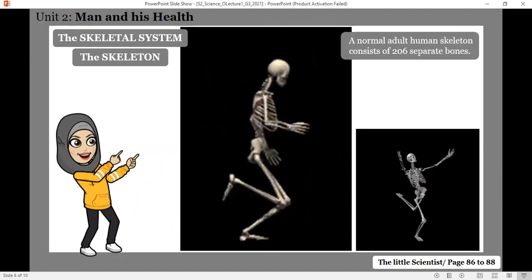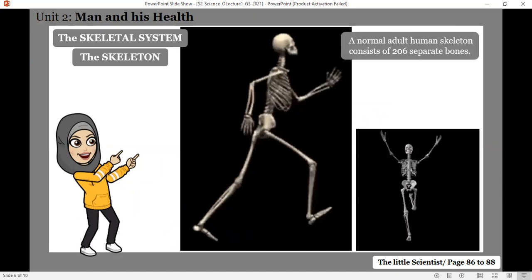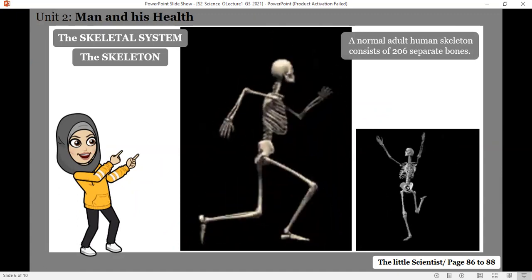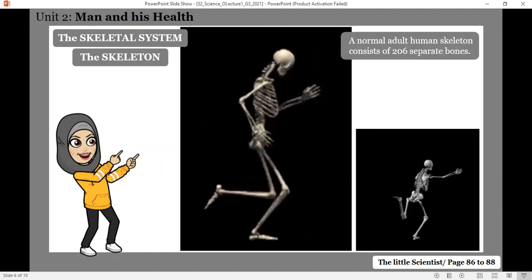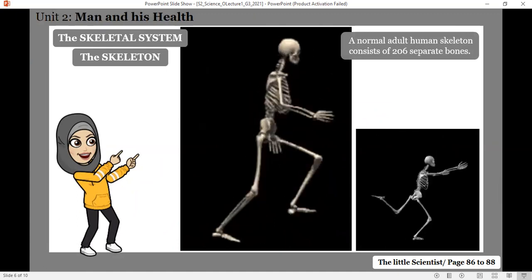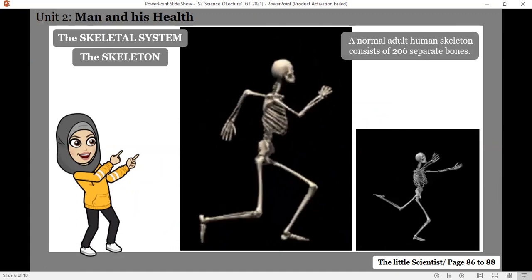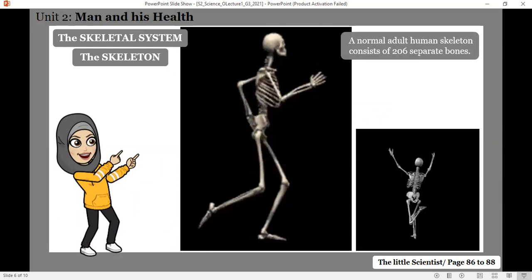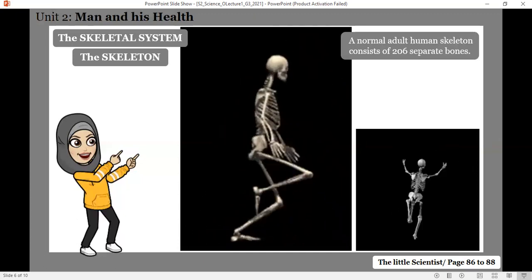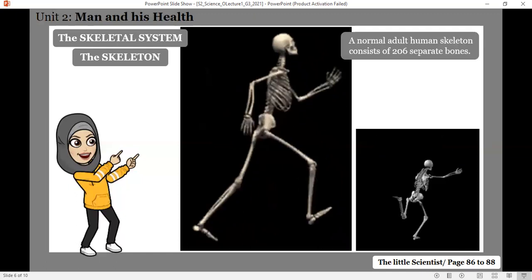Let me remind you that we all, and even babies, have the same number of muscles, which is more than 600 muscles in the body. What about bones? Now it's different. Babies have almost 300 bones, but as they grow up, some of the bones stick or fuse together, and in total, as grown-ups, they have 206 separate bones.